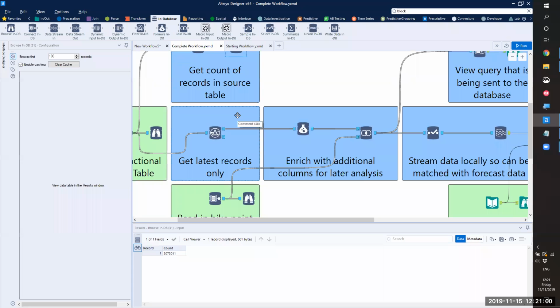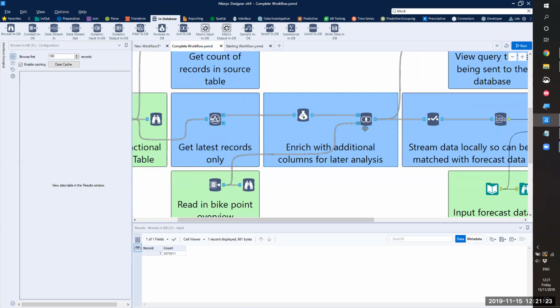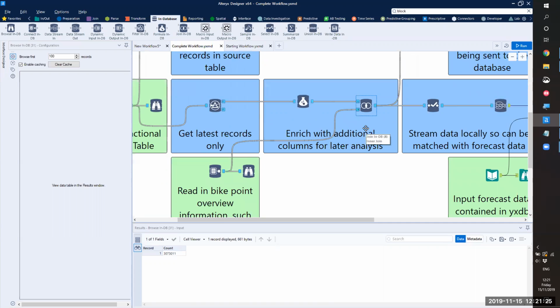So the second thing that we do is we apply an in-database filter to get the latest records only, and then we do an in-database formula, because people who are really eagle-eyed will notice something different about the forecast of the bikes and actually the data set that we've got, because we have to calculate how many bikes we've got. The second thing that we do is we do an in-database join, which is here. So this joins our table information to our bike point.